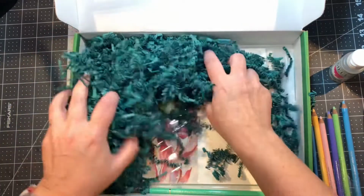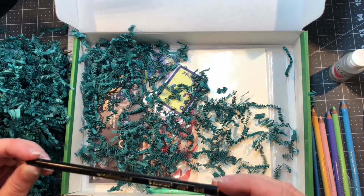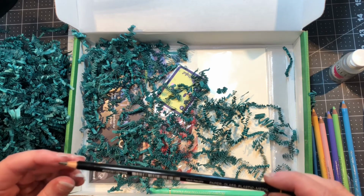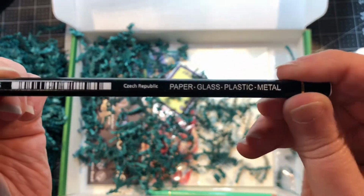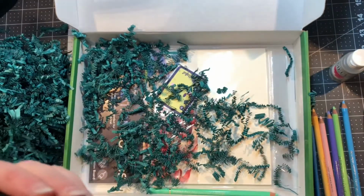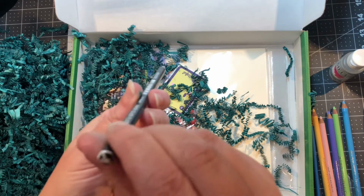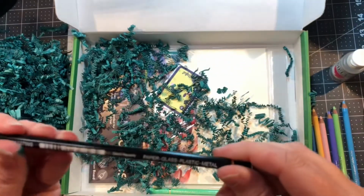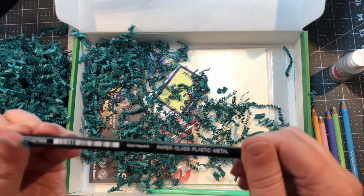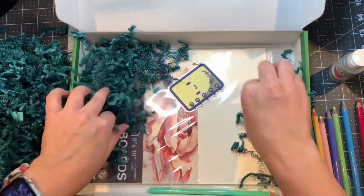So let's see what else is in here. We have Stabilo Aquarelle. That means watercolor, I guess, or water soluble at least. Paper, glass, plastic, metal. Huh, interesting. It's a pencil. It has a swan on the end. But no crystals, so it's not Swarovski. But it's from the Czech Republic. Is that a Czech thing? Swans? I don't even know. Yeah, so this will be cool. Since it works on plastic, it might also be good for Yupo and similar synthetic papers, so that would be a fun thing to try.